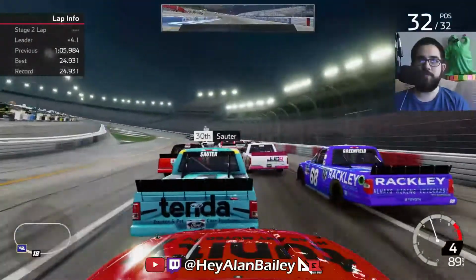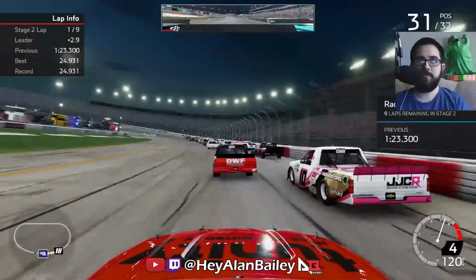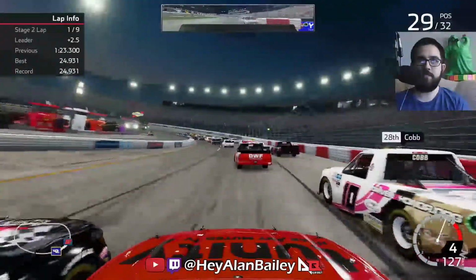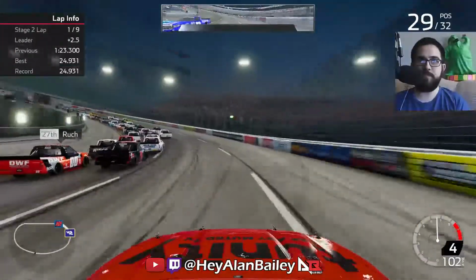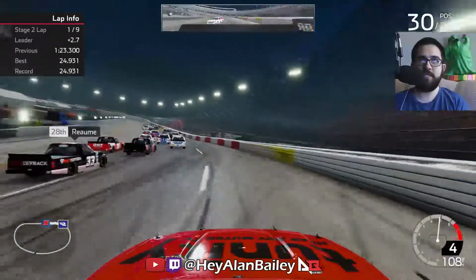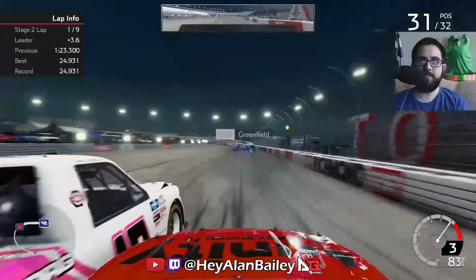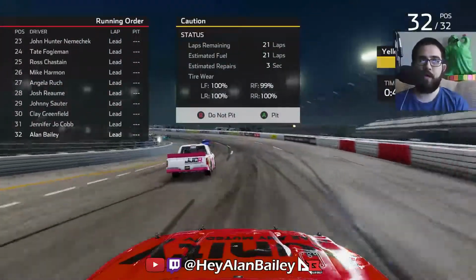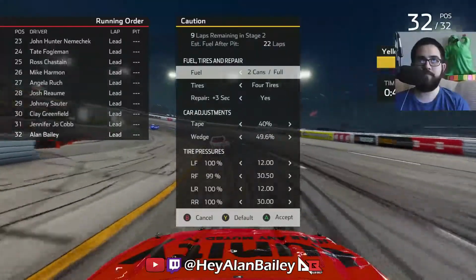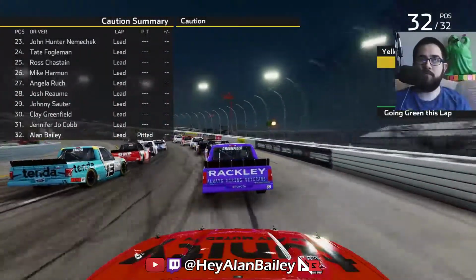And you can hear the Tony Stewart audio glitch is still there. Come on, Johnny. I'm trying, but the car, excuse me, the truck is tight. Didn't mean to get you in the wall, Jennifer. Aww, didn't mean to get ourselves in the wall either. Yellow flag. I mean, might as well pit, right? Might as well.